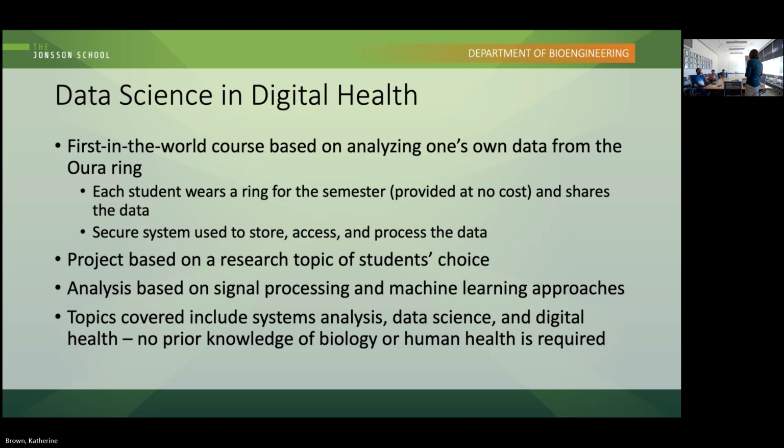The type of analysis that students use is signal processing and also some machine learning. So having taken, or taking at the same time, the machine learning course could be helpful, but it's not required here. In fact, you have no need to have prior knowledge of biology or human health. In the course of the lectures, they cover systems analysis, data science, and some basics on human health.